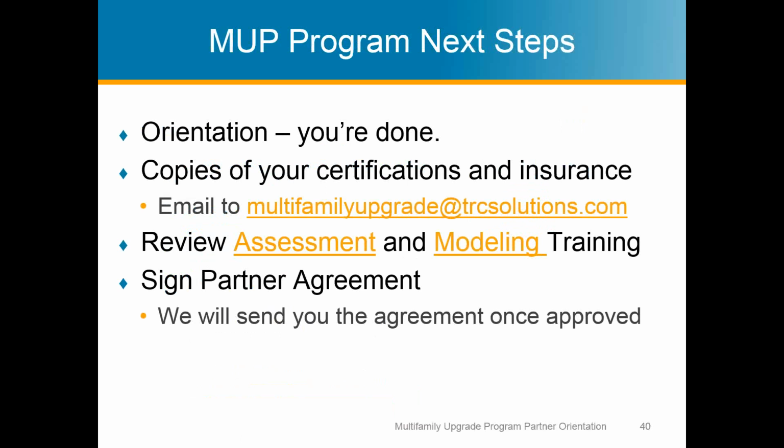So next steps. If you're interested in being listed on the page of participating raters and contractors, please email us at multifamilyupgrade@trcsolutions.com. Send us copies of your certifications, your insurance documents, and we will follow up with the partner agreements once they're available. They're still undergoing review at PG&E, but once they're available, we will ask that you sign that document. That'll be your last step in order to be listed.